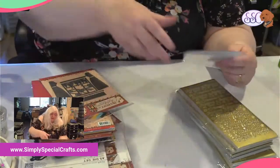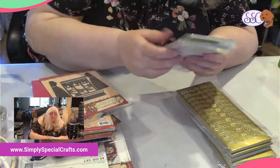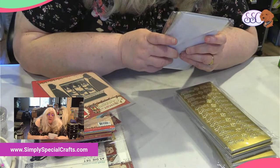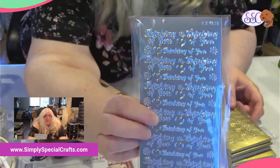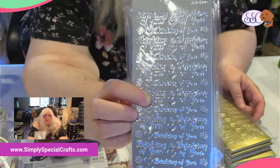And then we have this one, which is Thinking of You. We have this in gold and silver. And this is JEJE05. And here's Thinking of You, with little flower embellishments and hearts to use as well.